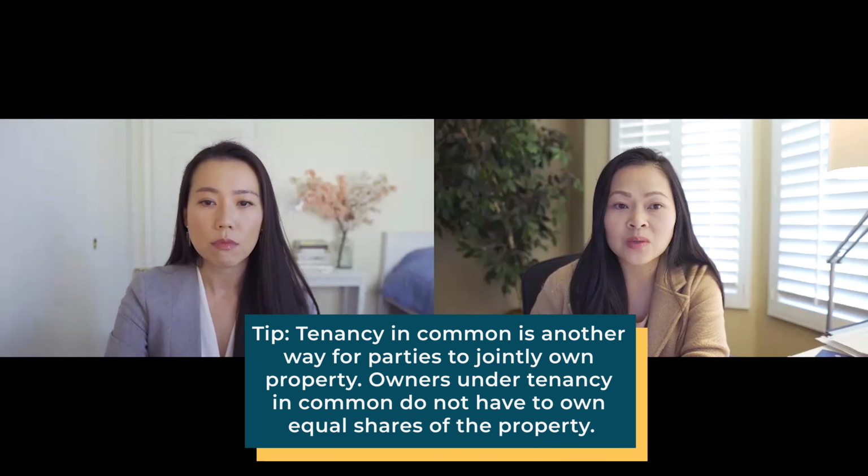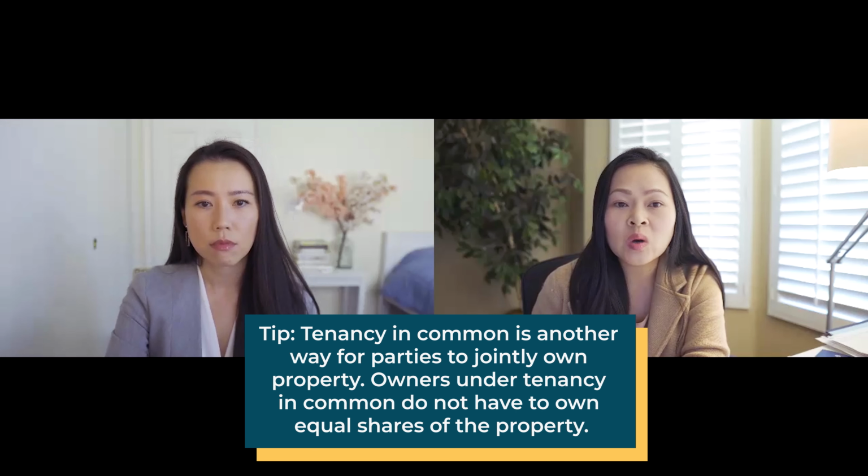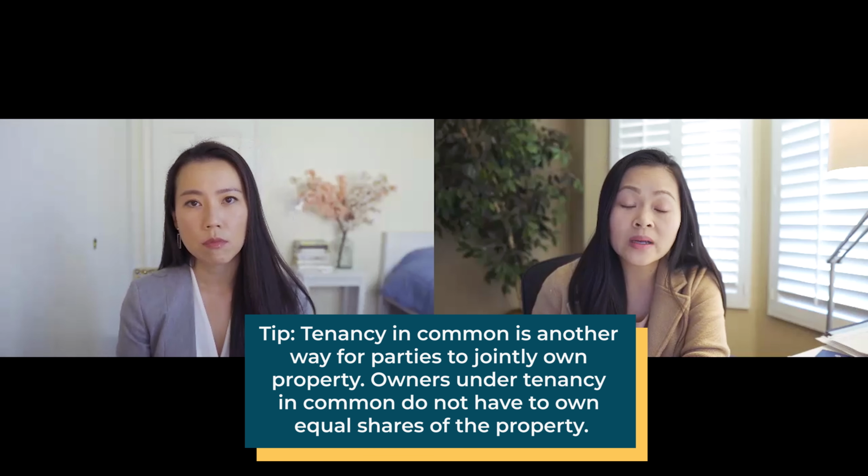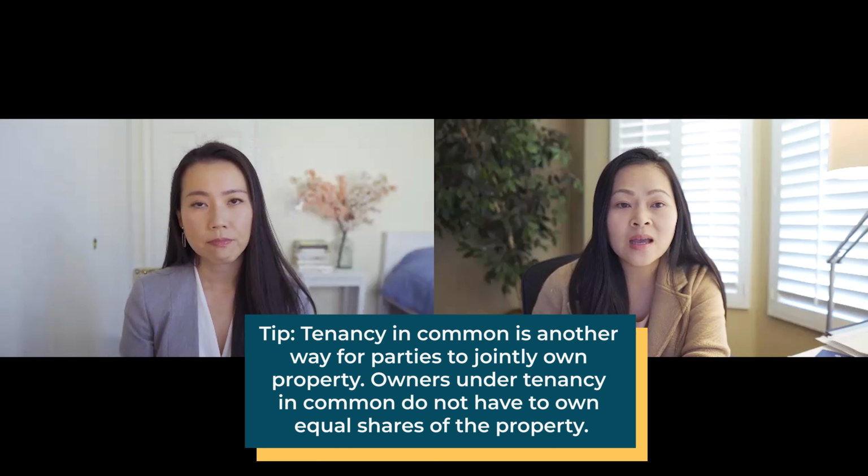And the other way to hold property jointly or together is called tenancy in common. It's just another way where parties can hold property. With a tenancy in common, the parties do not have to own equal shares of the property. For example, between two co-owners of a tenancy in common, one tenant in common may own 70%, whereas another tenant may own the remaining 30%.